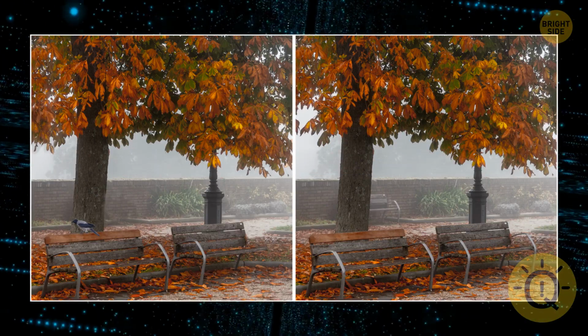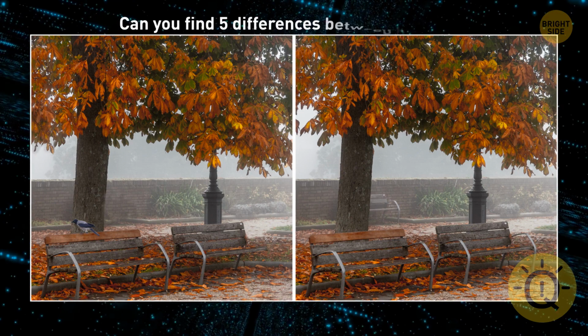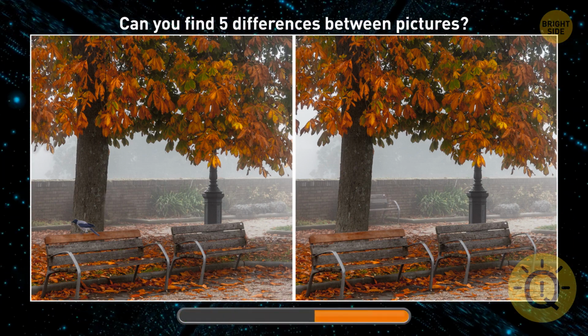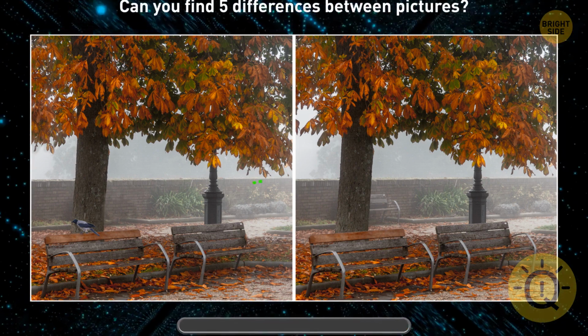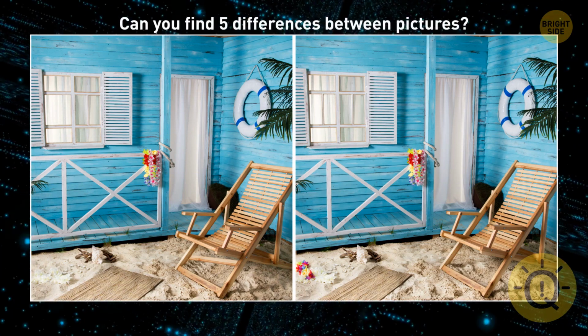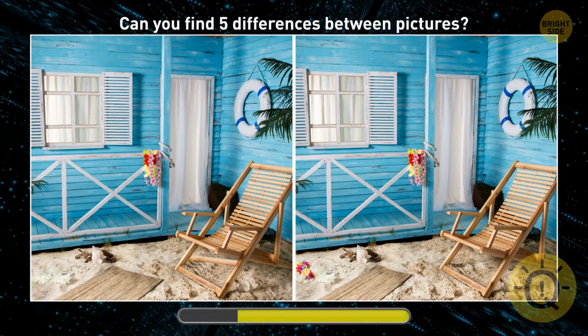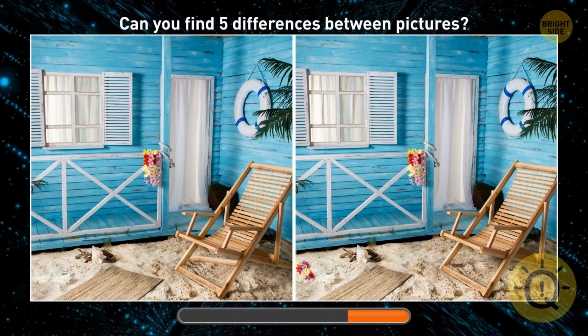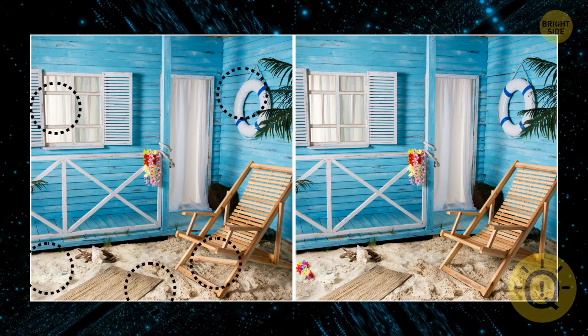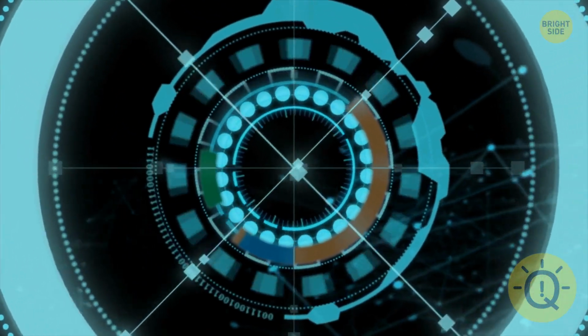The fall is my favorite season. Can you notice 5 ways these pictures don't match? Fantastic! It's beach time, but you can't relax until you find 5 differences here. Well, enjoy your well-deserved rest. Alright, enough. Moving on. What you see in the next images can tell a lot about your personality.